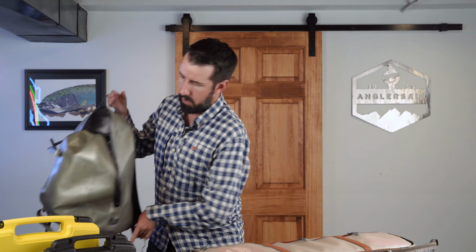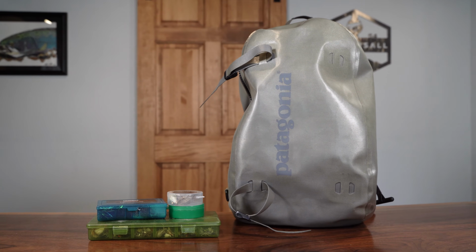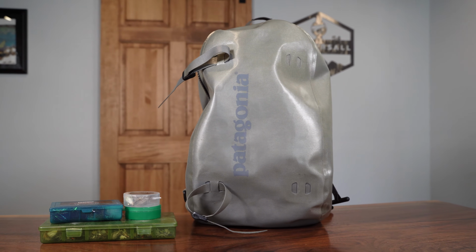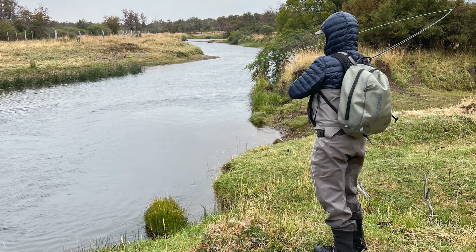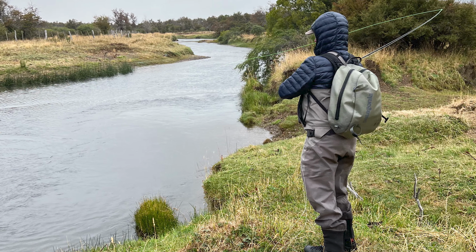And lastly, my third piece of luggage, I'll always pack a waterproof backpack with me. This I carry on the airplane along with my rod and reel case. In this bag, I'll have an extra change of clothes, sunglasses, your book, your iPad, whatever you need for your travels. And then when I get to my destination, having a backpack that is waterproof is a huge bonus.